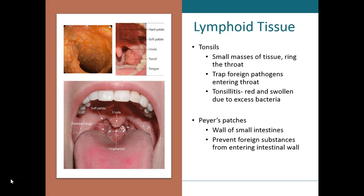The aggregations of lymphatic nodules that occur in the pharynx are called tonsils, and we usually have 5 of those, and they form a ring at the junction of the oral cavity and the oropharynx. Remember, pharynx is what we commonly call the throat, and also at the junction of the nasal cavity and the nasopharynx. So these tonsils are strategically located to participate in the immune response against things that we inhale or ingest. So we breathe in air, it's not necessarily clean.